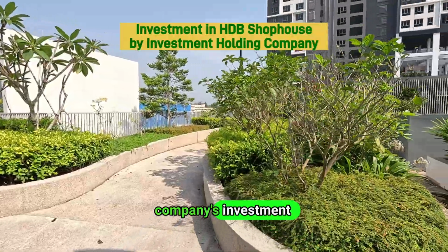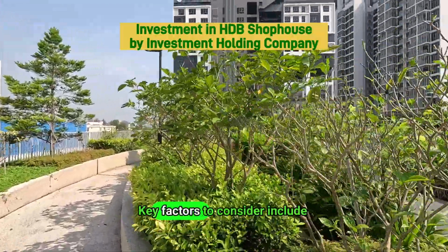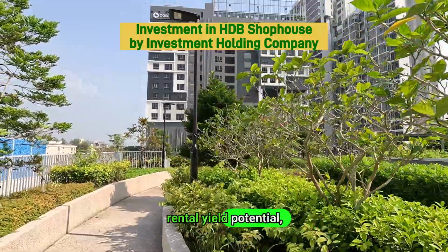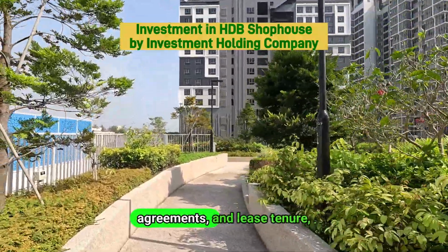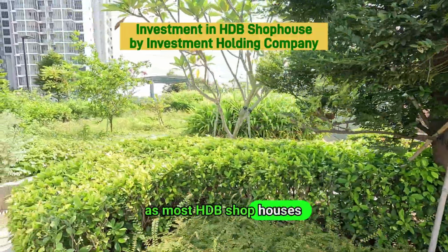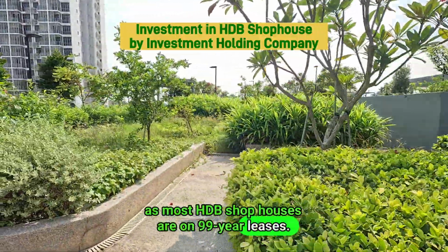The investment process. The process of acquiring an HDB shophouse begins with identifying a suitable property that meets the company's investment objectives. Key factors to consider include location, rental yield potential, existing tenancy agreements, and lease tenure, as most HDB shophouses are on 99-year leases.